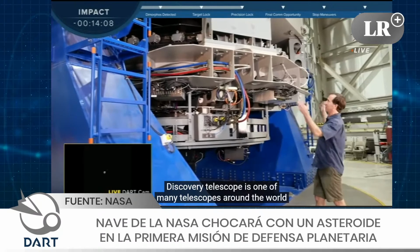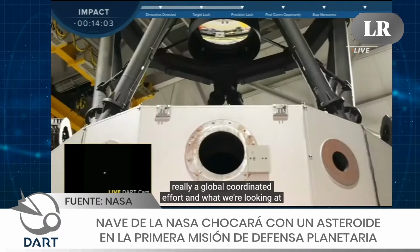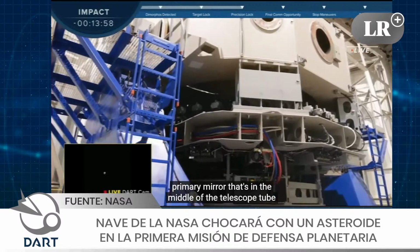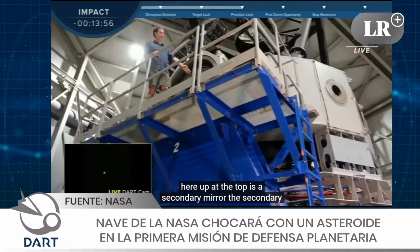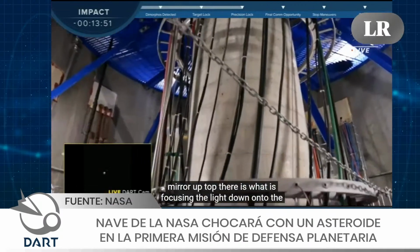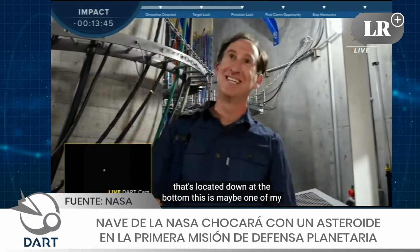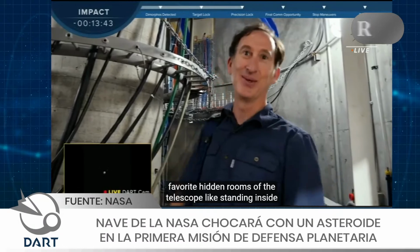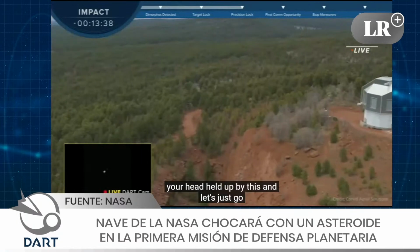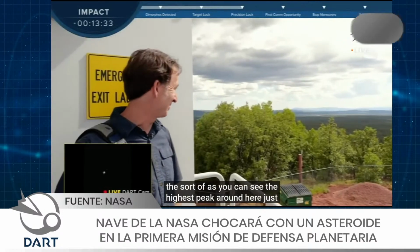And what we're looking at here is a large 4.3 meter primary mirror that's in the middle of the telescope tube here. Up at the top is a secondary mirror. The secondary mirror up top there is what is focusing the light down onto the instruments and allows us to take images with the camera that's located down at the bottom. This is maybe one of my favorite hidden rooms at the telescope. We're standing inside the telescope, underneath the telescope, 100 tons above your head, held up by this and this, which is cool. It's sort of, as you can see, the highest peak around here, just over 8,000 feet. I come up here for sunset, because you have sun setting right there. It's perfect.